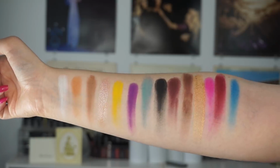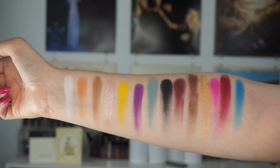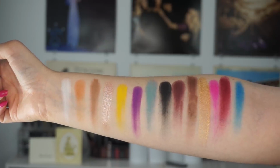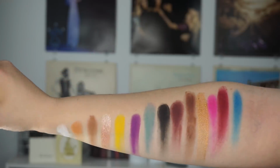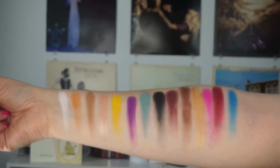But right now, if you are on the fence about this palette, you can get off the fence, you can walk away, you can walk far away, because you are not missing anything. The formula is not revolutionary by any means. I don't think it's worth the price tag if you're international. Just stay far away from it until they make the shipping better, until it's potentially available somewhere else. Don't waste your money on that, because oh my god, it's so expensive. It's so expensive and just not worth it.